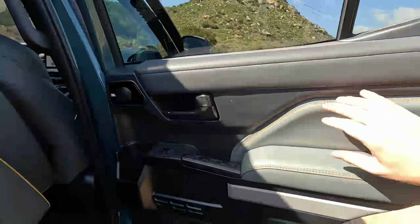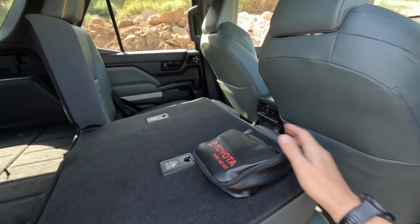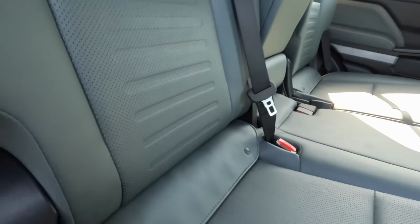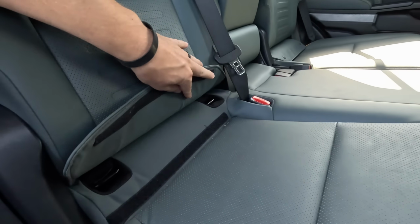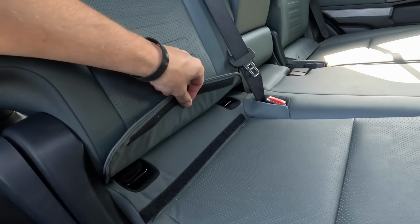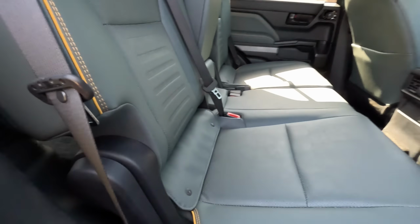So let's go ahead and get in the back seat. Pretty nice materials back here as well. Let's flip this guy down. There's your first aid kit for the 4Runner. And here's the lever on the side. I love the easy access and the Velcro to the child seat latches. This is honestly like Lexus quality with what I'm seeing right here. So very well done, Toyota, with your attention to detail with your child seat latches and that nice flap.